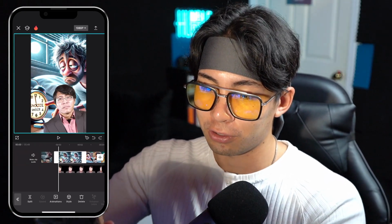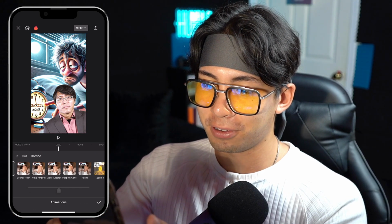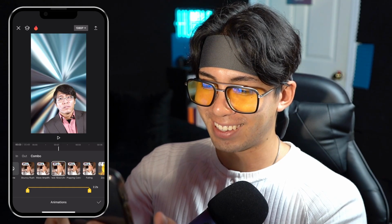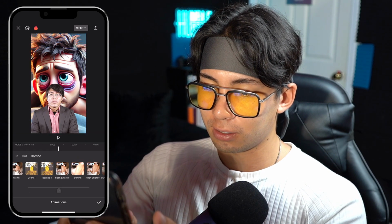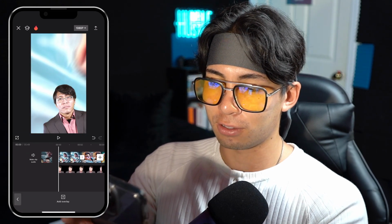This is going to be sick. So just click on the actual photo, animations. I go over to combo, well, combo wombo. I like the wave absorption. Look at this. That's sick. That is so dope. So that's going to be the first one. Second animation, we're going to do combo once again. Let's do the bounce, right? And when we put the two together, this is what it looks like.